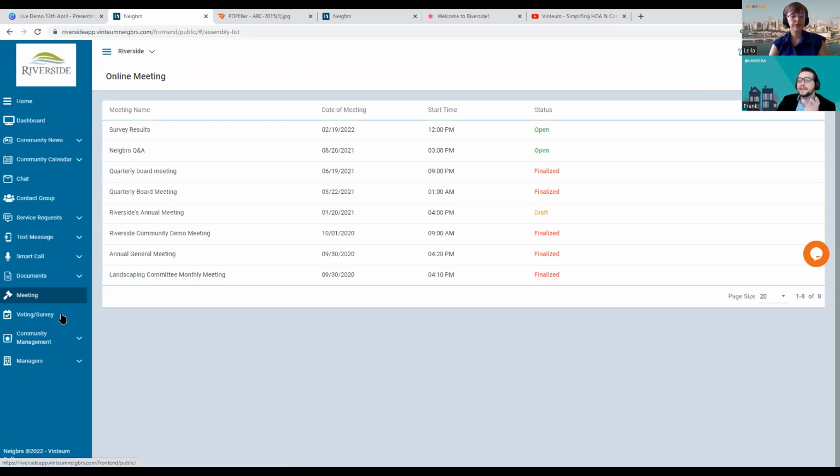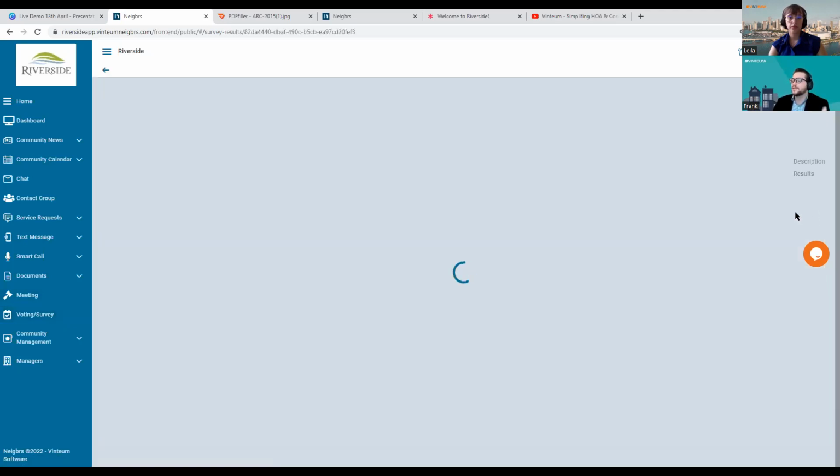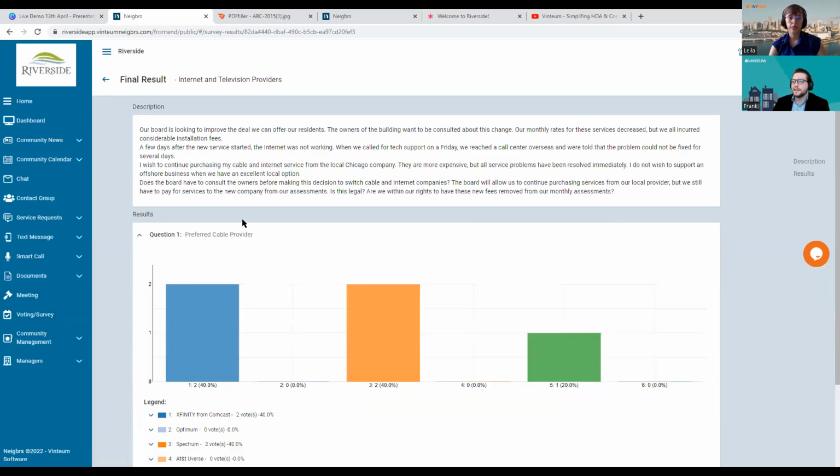Then the next item would be our separate vote or survey tool. So not necessarily attached to one of our meetings, but within the next couple of weeks, if you're trying to get feedback from your residents, you can go ahead and make it an anonymous vote or not. You could segment it to specific members within the community. And then after the voting results are in, you can go ahead and view the results in a nice graphical representation, which, for example, I'll show you here.